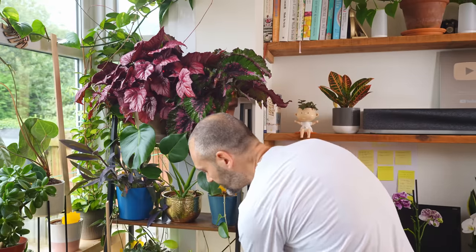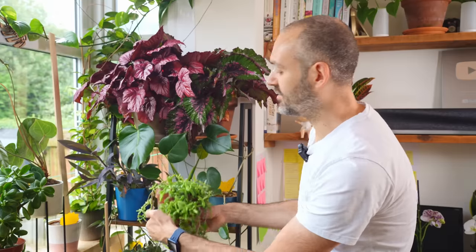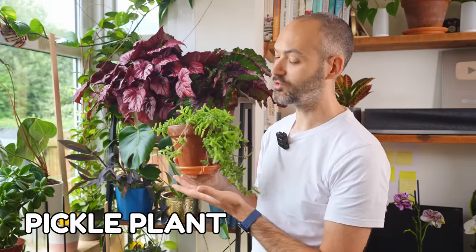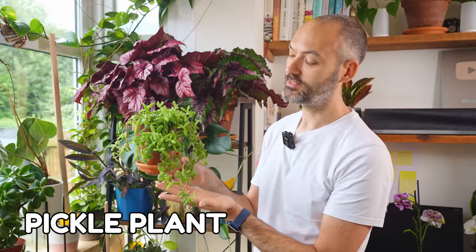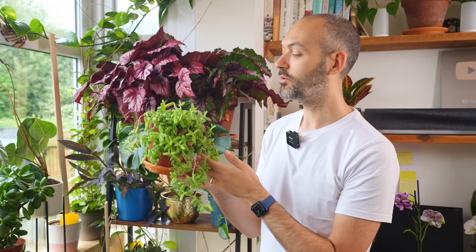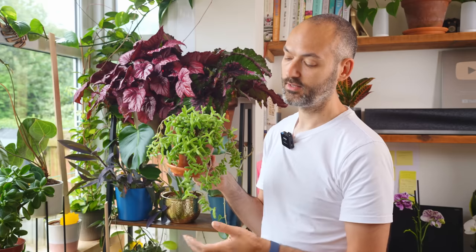And then next to it, if I can get it out without it dropping its leaves, which it tends to do, this is a pickle plant. I can't remember the actual scientific name. And this is very, very sensitive. If you brush past this bad boy, then all the leaves kind of come off the stem and on the floor, and then you tread on them. So it's a bit of a nightmare. But when it's healthy, when I first got it, I was absolutely in love with it. The leaves, like little pickles.